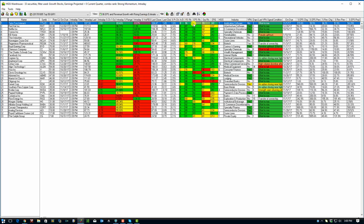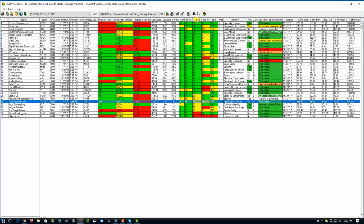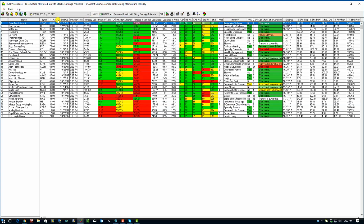So if you want to make sure that you're in stocks that have strong earnings growth, most of these have a strong EPS rank. They don't all, because some of them are growing, but the EPS rank, which is based upon direction and standard deviation, is not that great, but the majority of them are. Instead, let's sort on the raw combo here, and let's look over here to the right side of the screen.